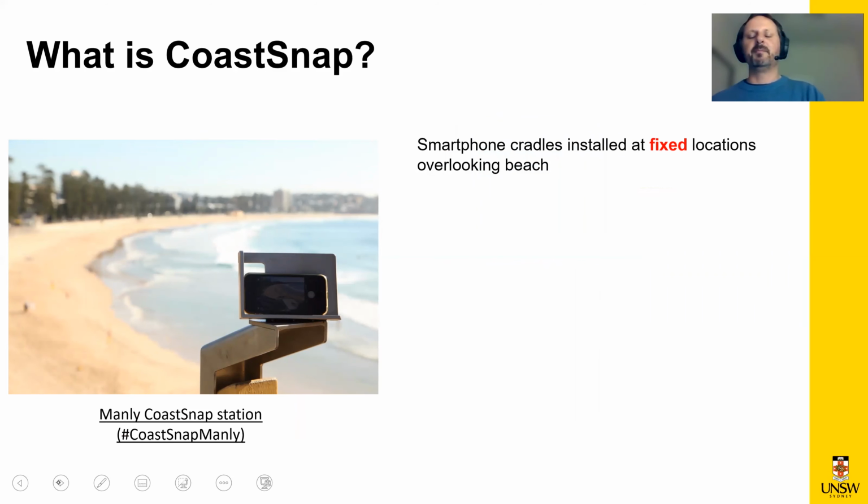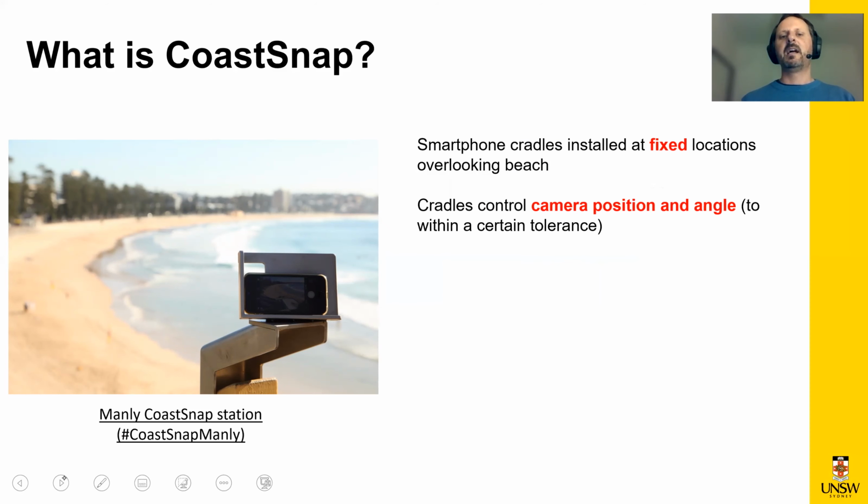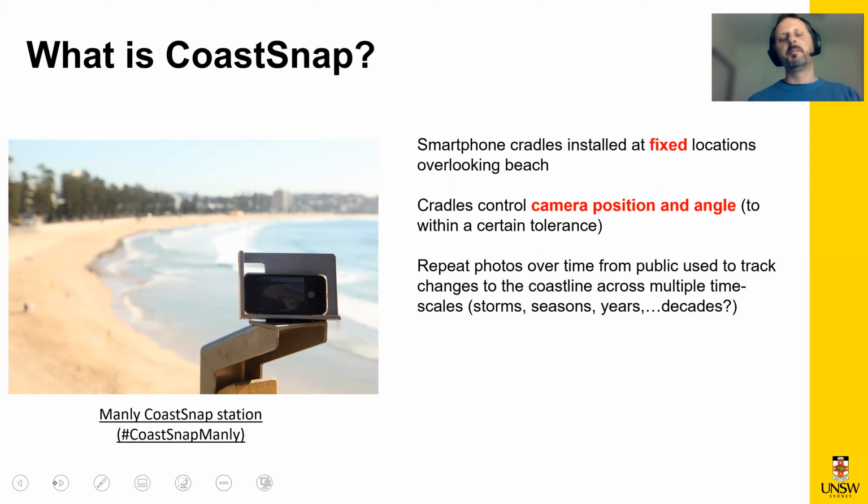So what is CoastSnap? Basically, it's a very simple idea. It involves these stainless steel cradles installed at fixed locations overlooking the beach, as you can see here at our first station at Manly Beach in Sydney. That camera cradle is quite clever in that it controls the camera position and the angle of the photo to a certain degree of tolerance. Because it's always the same position and angle, repeat photos over time from the public are used to track changes to the coastline across multiple different timescales, whether it be before and after extreme storms, over seasons, years, and who knows, even decades if we continue well into the future.